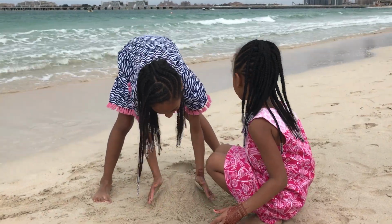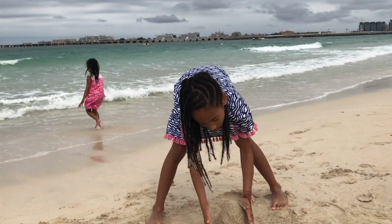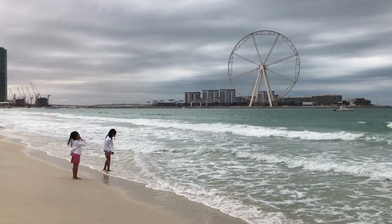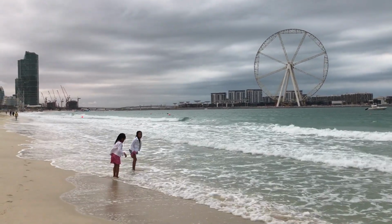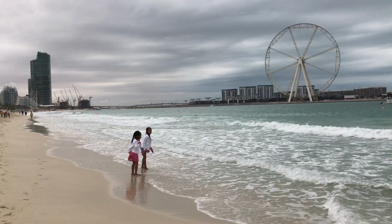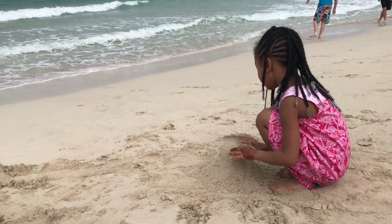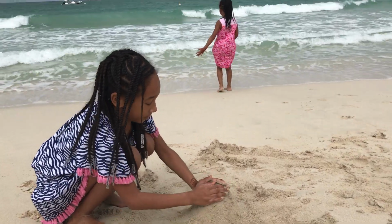It is located on a beach, so the beach itself is really, really gorgeous. Nice soft sand, the waters are pretty calm, and it's actually very pretty because it overlooks the Dubai Eye, which is the giant Ferris wheel that, in true Dubai fashion, is going to be even larger than the London Eye once it's completed. When we were there, it was still under construction. And so the beach is really beautiful. The girls really loved running around and playing with the sand and collecting shells.